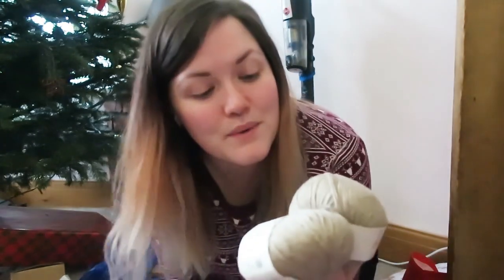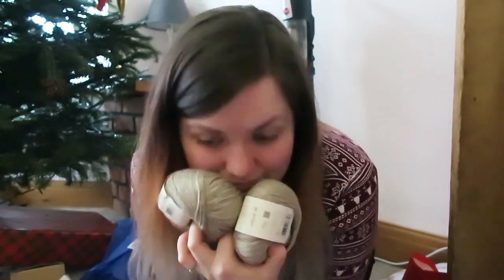I will be sure to put this jumper that I've just cast on in it, or put this wool in it for when I'm knitting Marie's hat.